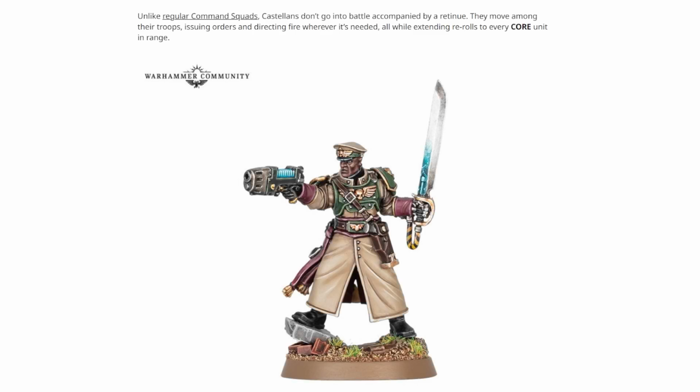Basically, this guy's like a command squad. He's like a command squad, but he's one dude. Just one man, alone. Well, not alone, because he's in the middle of an army, but he just goes around without a retinue, walking amongst the troops and giving orders and directing fire and extending rerolls for every core unit in range. And, I mean, yeah, he looks fine.